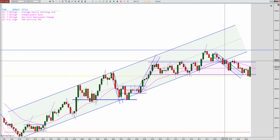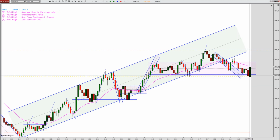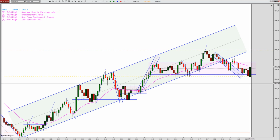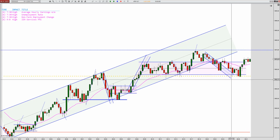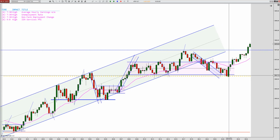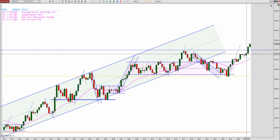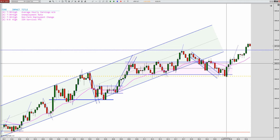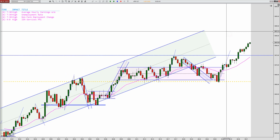Also, this shorter term structure here played out with a break and new low. So if this bar was smaller, then I would consider a long here. But with this size of the bar, I cannot do this. And now we are trending strongly higher, and we are also breaking this old resistance now. This is interesting. Okay, this is very strong bullish.